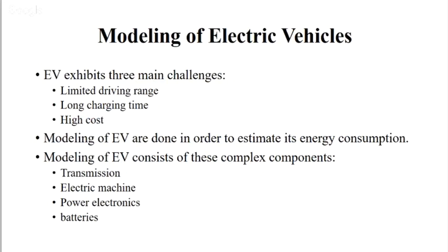So modeling of EVs is done in order to estimate its energy consumption, how much energy is consumed, and models are developed only for that part. Then modeling of an EV consists of three complex components. There is a transmission system, that means power given to the wheels. Then the electric machine, which type of electric motor you're going to use. Then power electronics components like the DC to DC chopper circuit, inverter circuit, rectifier circuit, and then there are batteries.